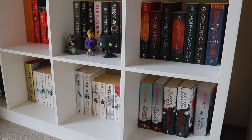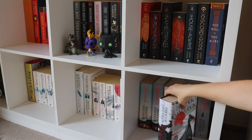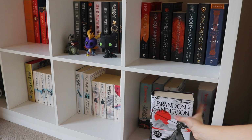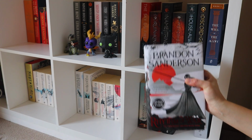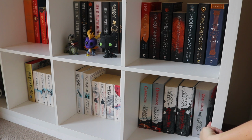Okay, so as you can see, a bunch of my Brandon Sanderson books live down here. I don't really want to pull them all off because they are hefty, but the hardcovers do look pretty cool, and this one, I forgot, was actually signed, so that's pretty awesome. Does it annoy anyone else to have a tiny little gap at the very edge? Because all of these books are so thick, they're not quite thick enough to fully fill up the shelf. Anyway, maybe it's just me. I think I'm just annoyed.